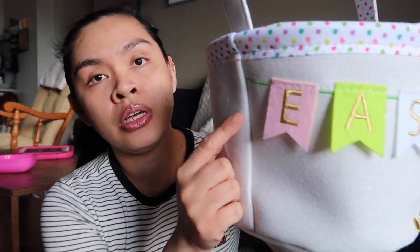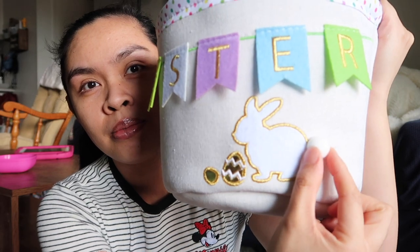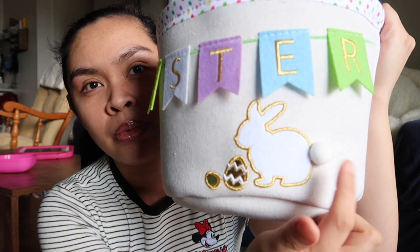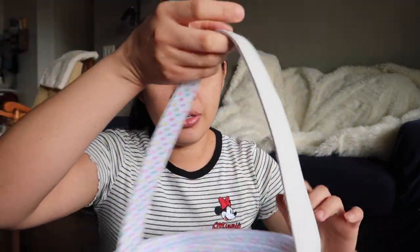And then this is the look of the basket. It says right here Easter with bunny. Look at that pom pom butt tail. Super cute. And then it's just polka dots inside. So yeah, because Andrew bought this basket and he just bought one.